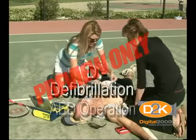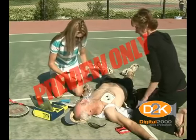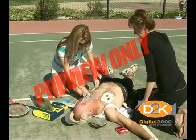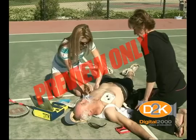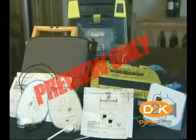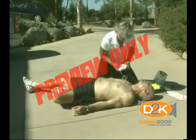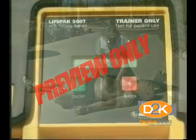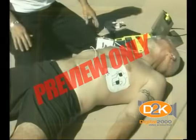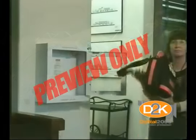D. Defibrillation, AED operation. Early defibrillation is critical to the survival of the patient. The quicker we can deliver the first shock to the patient, the greater the survival rate. An automated external defibrillator, commonly known as an AED, is a computerized device that will analyze a victim's heart rhythm and allow a rescuer to deliver a shock. These devices have audio, voice, and visual prompts to help the rescuer.